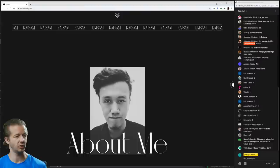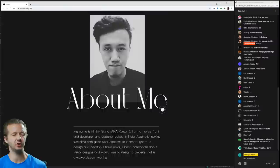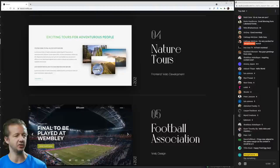I think I might want to redo this section or just try maybe a two-column approach just to fill out this area a little bit more. Oh, we have some cool 3JS. I assume this is 3JS. Transitions happening here.